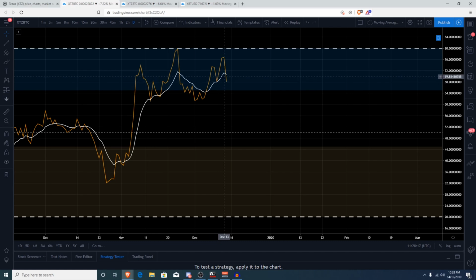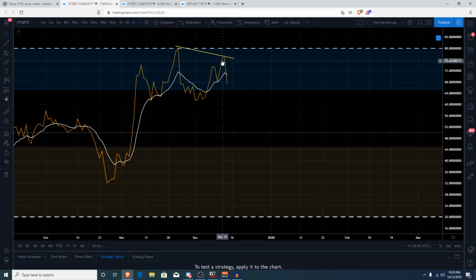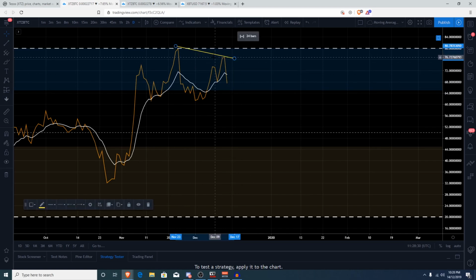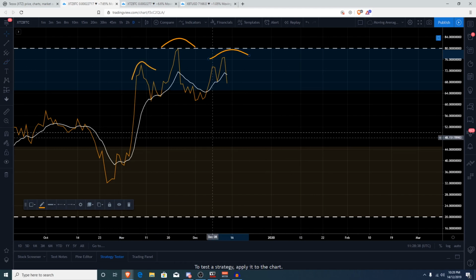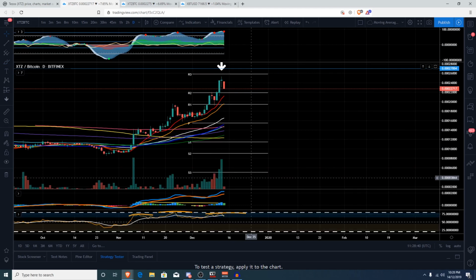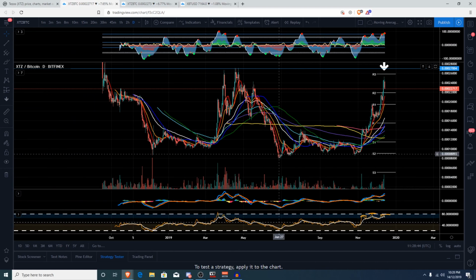Right now, looking at the RSI, we are losing a bit of momentum. We actually lost the exponential moving average, which is the white line right here. We're losing momentum on the RSI as well. As you can see, we're slowly trending down here. We hit some resistance. Even on the daily time frame, it kind of looks like a bearish head and shoulders forming right here, as you can see. So not too good.